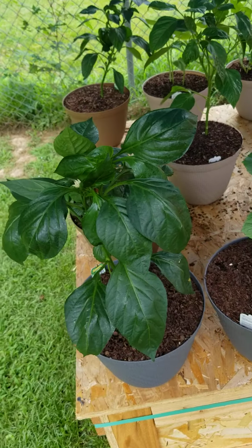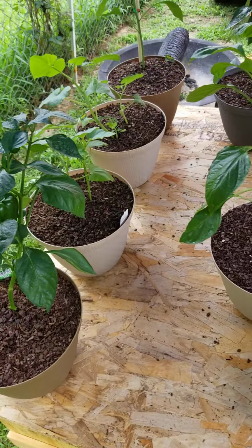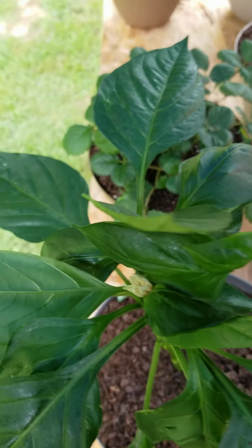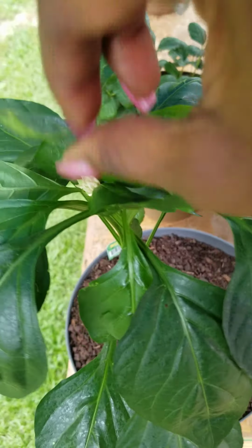I'm just showing you guys my plants that I have started a while back. Here we have red peppers. It has a few blooms on it. I pruned it a few weeks ago.